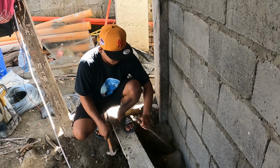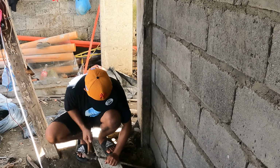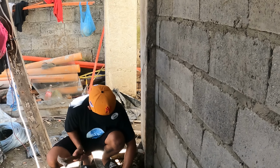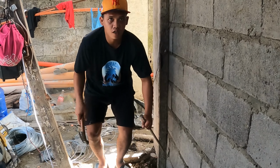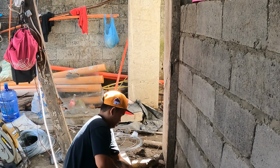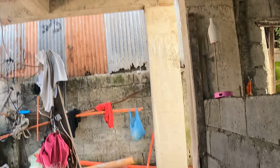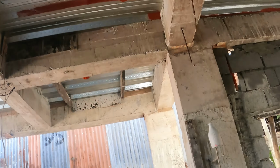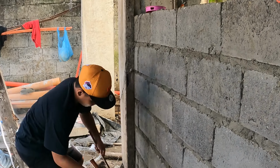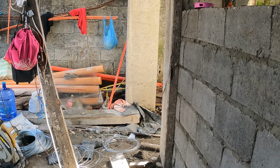Jan Jan is chiseling more holes for the electrical layout. This will be the outside outlet, Jan Jan. Weatherproof. So this will be an outlet for outside, legends, and we'll put a cover over it so it's weatherproof. Even though it's underneath the carport roof, because it's outside we should cover it. It just means if we want to use an electric fan or something, we have power outside.